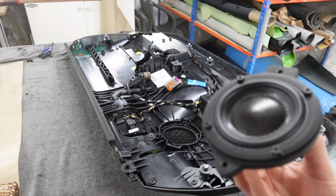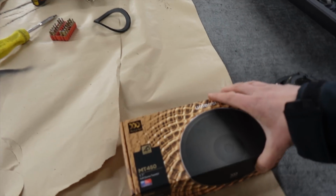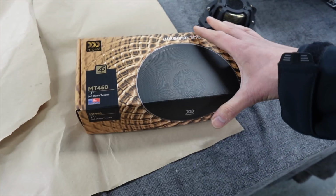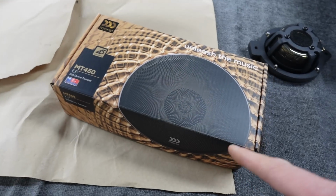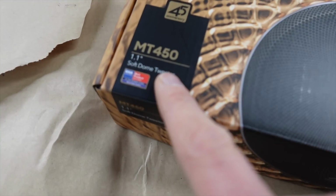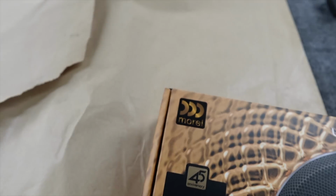And then we're going to soundproof those door cards fully shortly, which you're going to see on a time-lapse video of my colleague doing that. And we finally decided what tweeters we're putting in this, because after a lot of measurements, we've realised that the largest Morel matching tweeters that are going to go with this system, that are going to fit behind the original grills, are the MT450s from the Elate Carbon range.